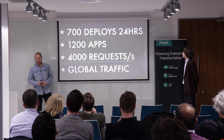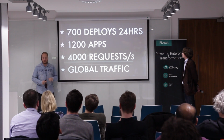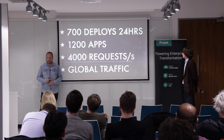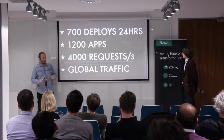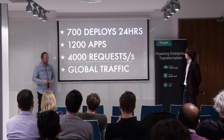So we do around 700 deployments around the clock. And I think about 200-300 of those go straight into production, fully automated. We have 1,200 running apps. And the platform handles 4,000 requests per second, and that is constantly, dev and live combined. And all of this traffic is global. We serve traffic from every country in the world, including North Korea.